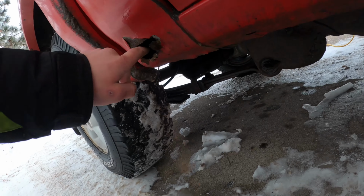Yeah, you can see it's just all packed full of, due to the way they designed it, all sorts of dirt and garbage built up in there. And there's no way for it to ever get out, so it sits here and builds up until it rusts a hole through. So, where I'm going to be starting is on this rocker over here, on this side.